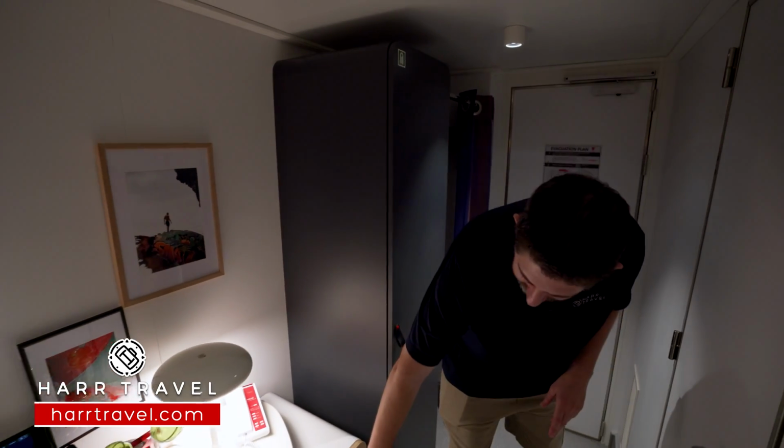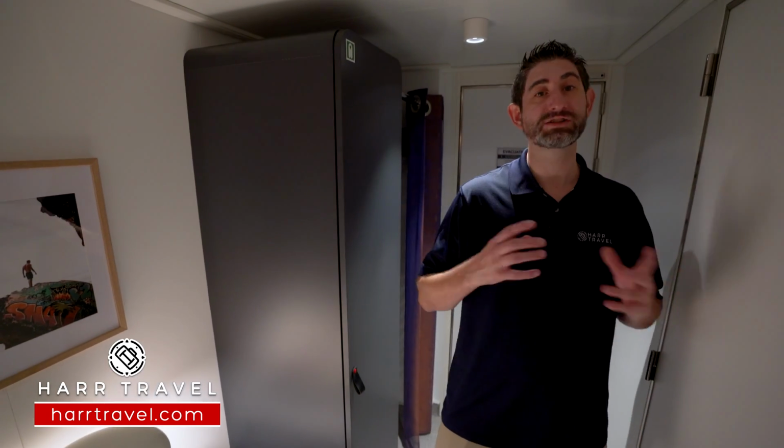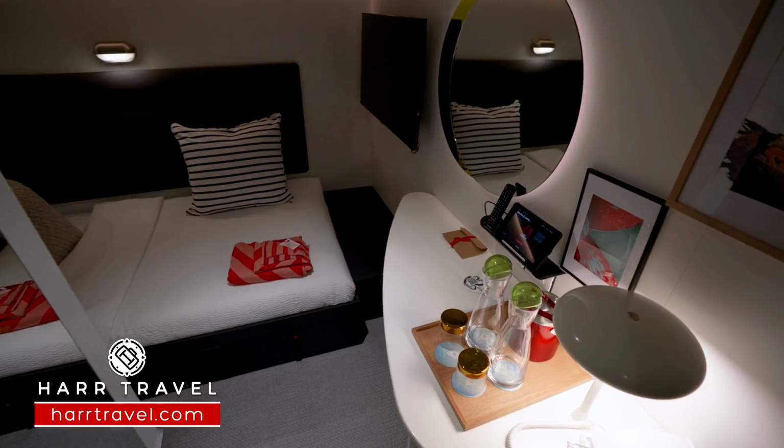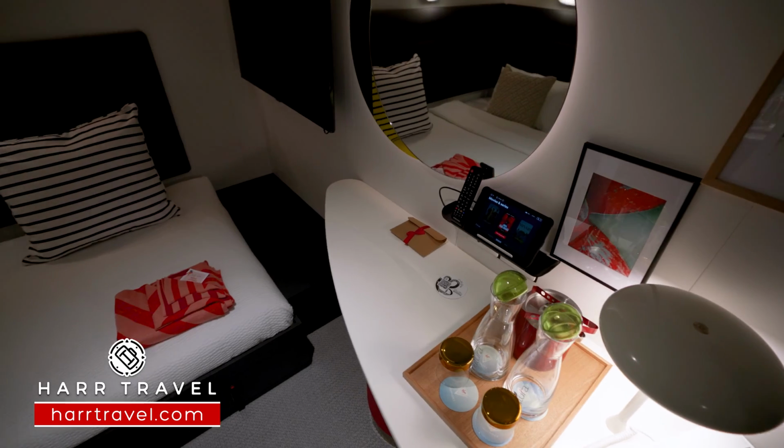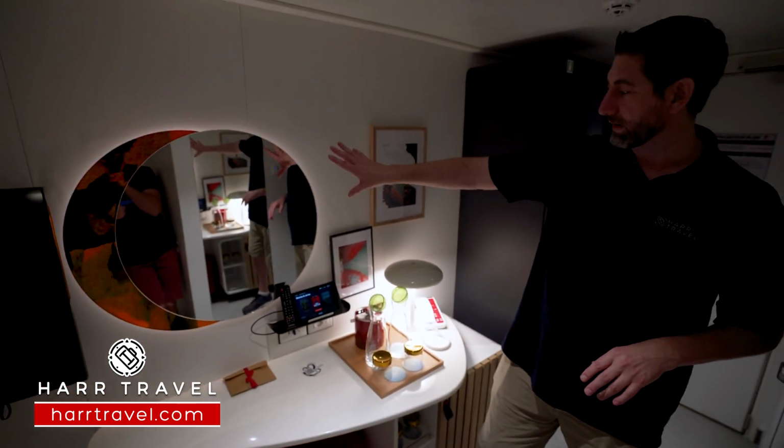Now tucked just down here, you're gonna find your mini fridge. You're gonna have your still and sparkling water there. They'll replenish it as often as you like throughout your stay. Now this is a vanity, writing desk combo. You've got an ottoman that'll pull out where you can sit and you can actually get ready right here.